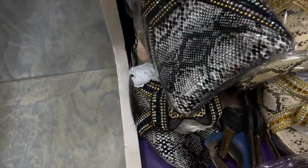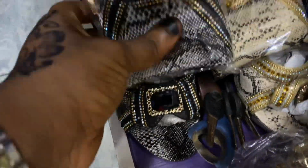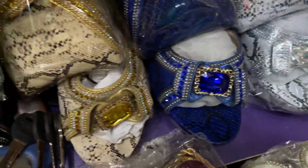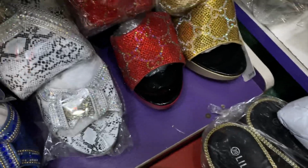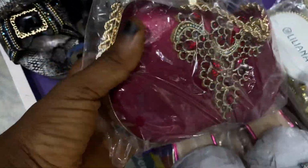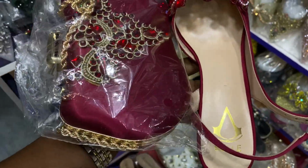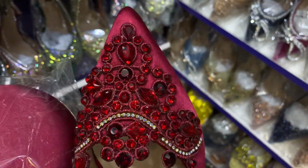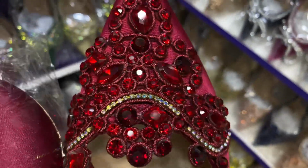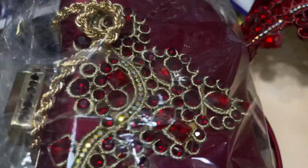Okay, yeah. Guys, look at. Wow. Guys, look at the same price. Yes. And they have different designs, different colors. Guys, take a look at it. It's very fine. Look at this purse. Okay. So all the purses here, they have shoes. How much is this one? 25. Wow, guys, look at it. 25 for the two.